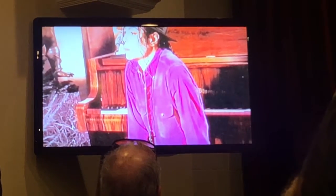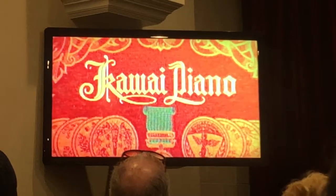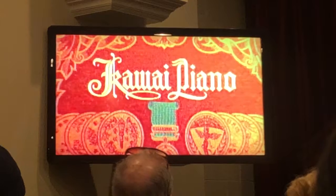That's Michael Jackson in front of a Bösendorfer. Why? Because Yamaha also bought Bösendorfer.